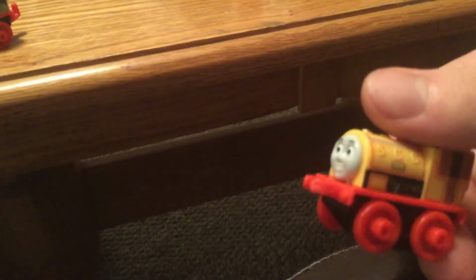first is the classic Ben, which this is my second classic Ben. I like the look of him, though I do note that Bill and Ben have black wheels. But in all honesty, I kind of prefer the red. Because I have a second set of classic Bill and Ben, I might actually swap the wheels with black wheels. I might do that, I might not.